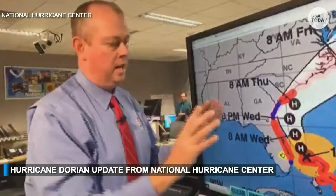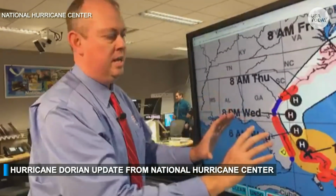So in the end, you can get the impacts of the wind, even though the track is just offshore, and it wouldn't take much. It really wouldn't take much. A little wobble, a bit of a left movement, and then bring some of those hurricane winds on shore. So we'll have to watch that as we progress northward.